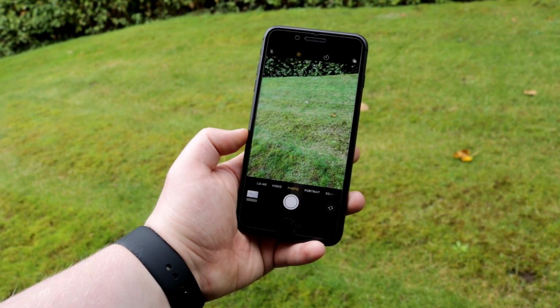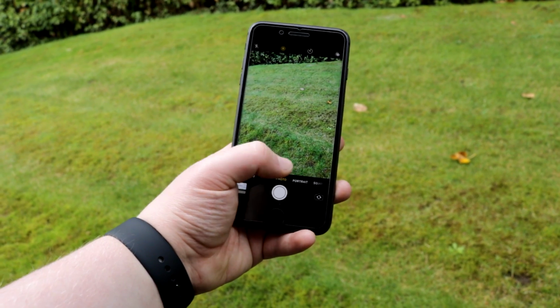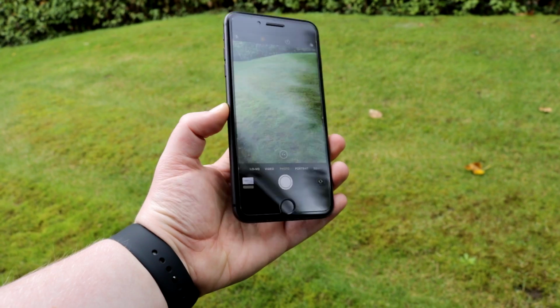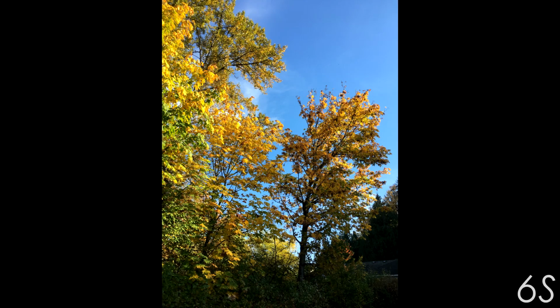It also lets you take portrait shots, although you'll be getting better ones on the 8 Plus and newer. What you're seeing now is actually of the 8 Plus, but the process is pretty much the same for the 7 Plus. Spec-wise, the cameras on the 6s versus the 7 are fairly similar.